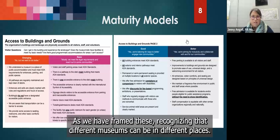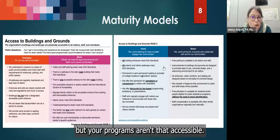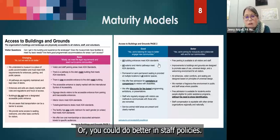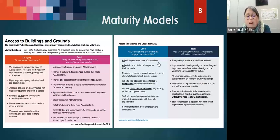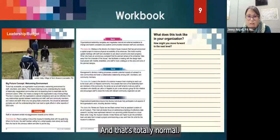And also, as we have framed these, recognizing that different museums can be in different places. You might have really accessible buildings and grounds, but your programs aren't that accessible, or you could do better in staff policies. So that's part of this too, recognizing that different areas of your organization might be in different places, and that's totally normal.